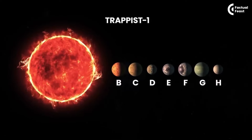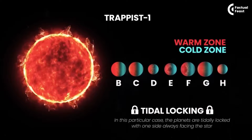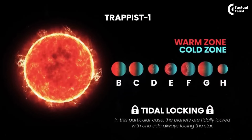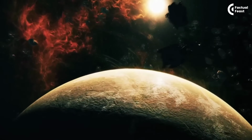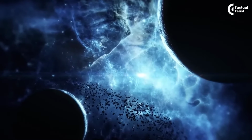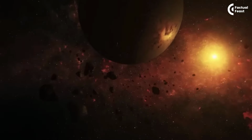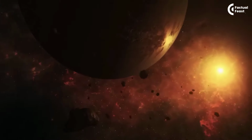The TRAPPIST-1 planets are all likely tidally locked, meaning that any of these planets could have a zone that's warm enough for life and doesn't get bombarded with radiation from their host star. Even though right now there are a lot of unanswered questions about the TRAPPIST-1 system, it is the most thoroughly known planetary system apart from our own. But soon, we might find out that one of these super-Earth exoplanets does have liquid water and life.